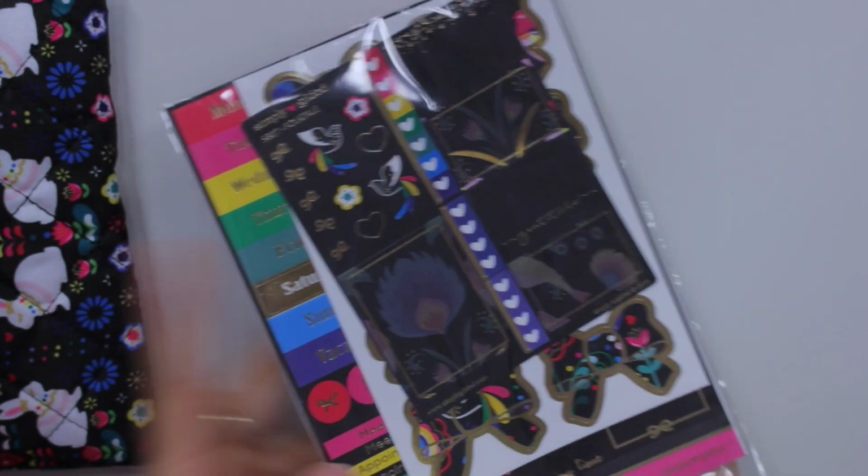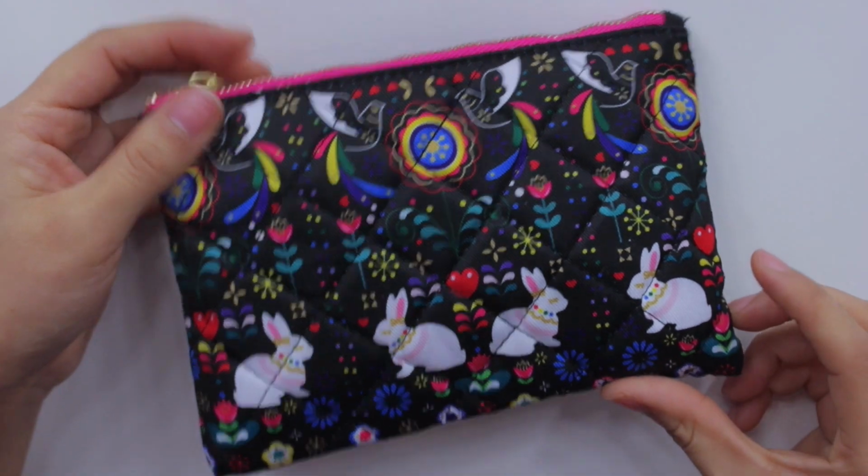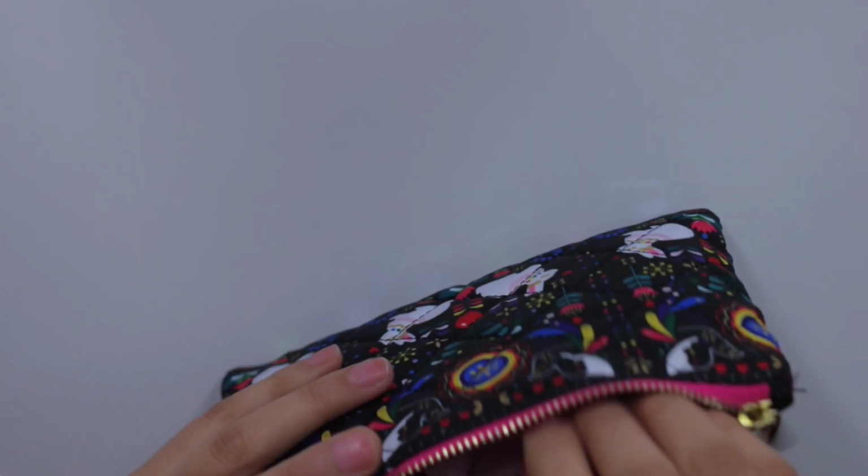And the reason everything is black is because I think she ends up giving you, I'll show you guys right now. These were the stickers that came in there. Cute, with little bow seals. And this is the pouch that we got for last month. So let me show you guys the washi.